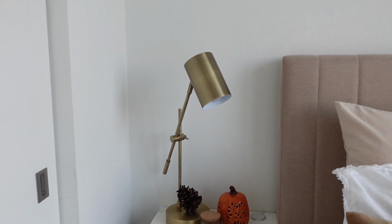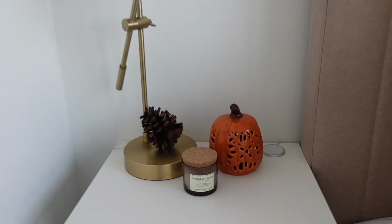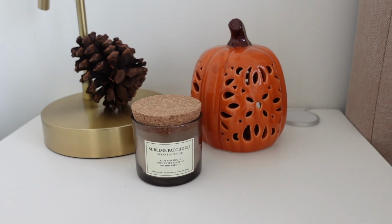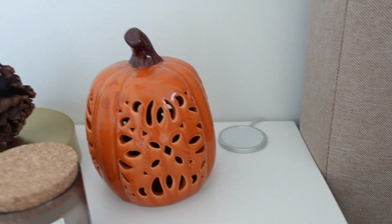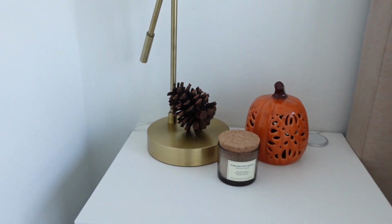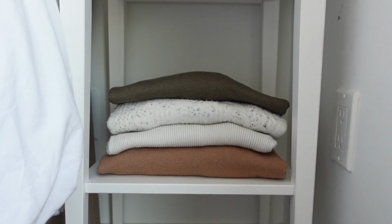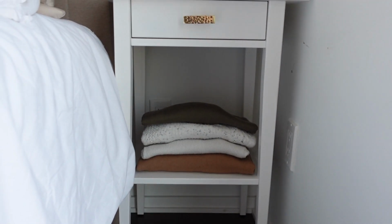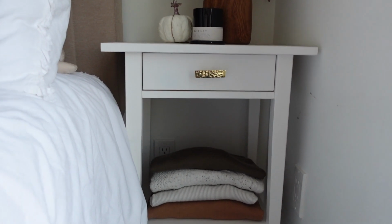I brought in my lamp from my office because I haven't bought a bedside table lamp yet. I've got my patchouli candle from H&M, my pumpkin from Michaels, my little charger for my phone and my headphones, and then a pine cone as well. On this side, I have some folded sweaters down the bottom because I thought that made it really cozy, and I also haven't done my wardrobe organization yet, so it's really the only place to put them.